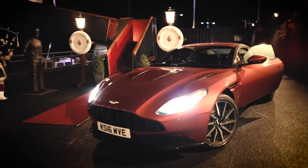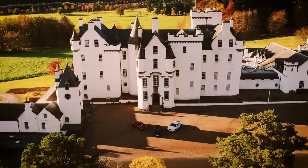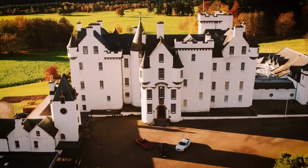I mean, we call the comfort test neck and neck, but really that has to go to the Bentley, and I think you all know why. And the VIPs certainly seemed impressed with the Aston Martin outside the yacht, but on those roads we just drove on, that McLaren just feels like something else. So decision time. Yeah, they all offer so many different things to the party.